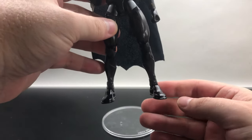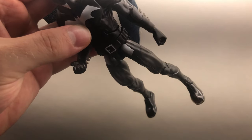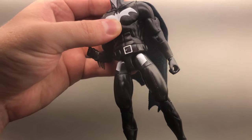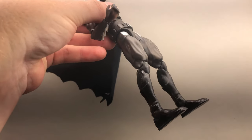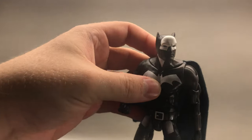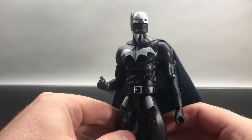Well, actually, I have to take all that back. The cool part about this figure is that he is a clear plastic Batman, so that in some light instances, you can see right through the figure, and that resembles his comic book story. So I do really like that little bit of attention to detail.